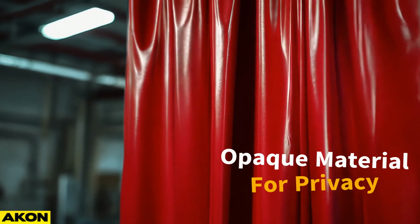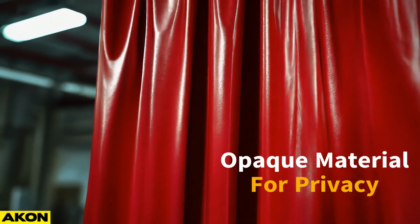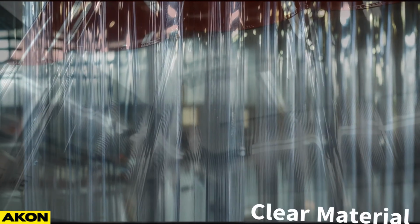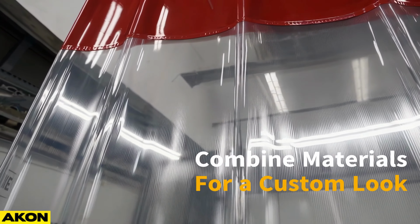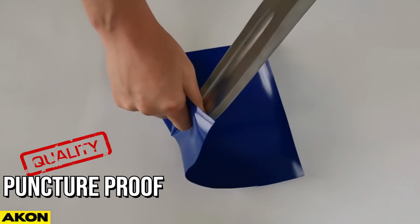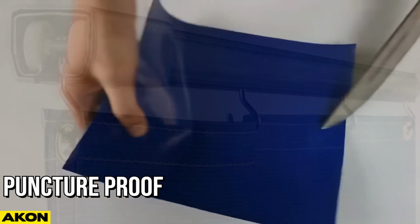AKON offers all opaque material if you want some privacy, or clear material if you want to let the light in. If you want both opaque and clear, then we can do that as well with a vision panel. Our puncture-proof vinyl is among the strongest available on the American market.